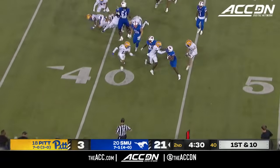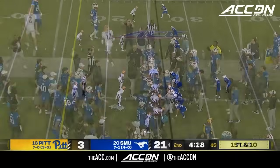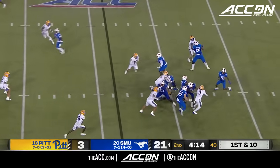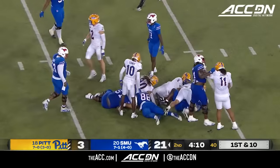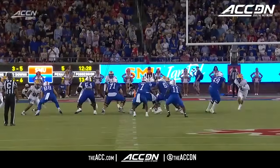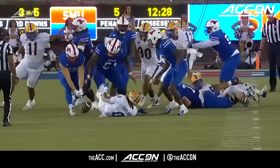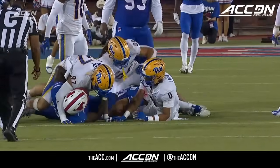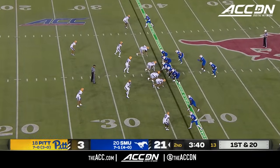He'll turn the corner and pick up a few, and now a flag goes down as he's shoved. 3 receivers in the set. Flea flicker, and SMU trying not to give it back. May just have. Nope. I think it was Logan Parr that might have fallen on this. Well, they happen to call this play versus a pressure and a line stunt of Pitt. It was the wrong call at the wrong time. Very fortunate to maintain possession of the football.